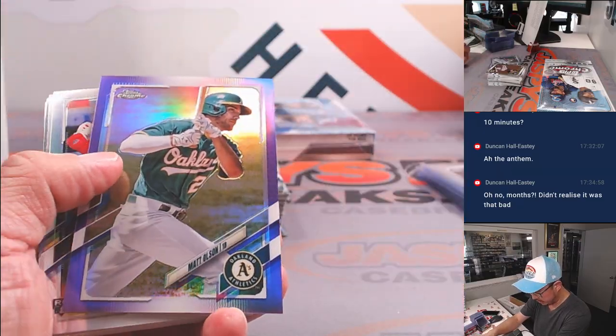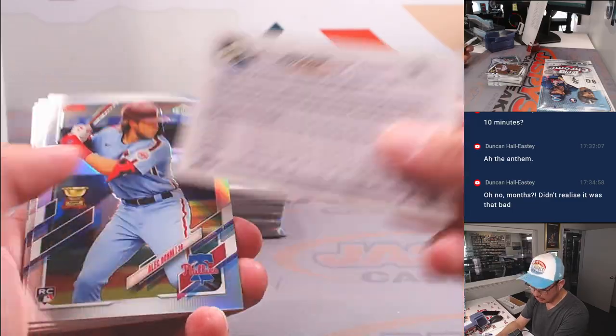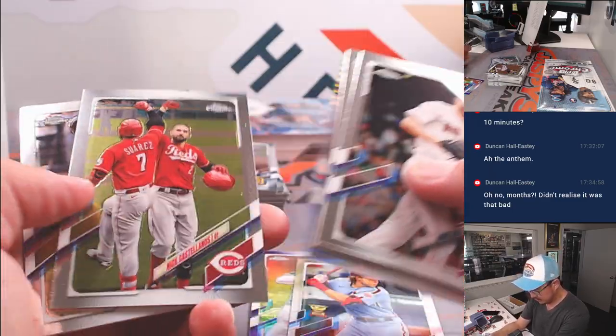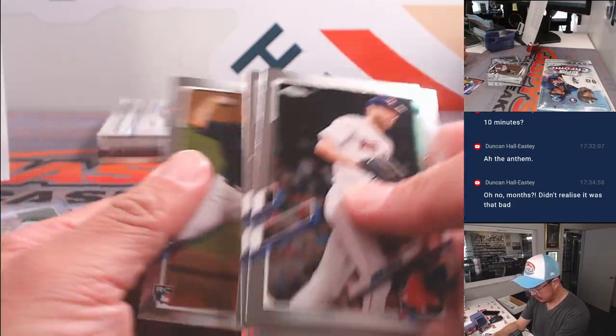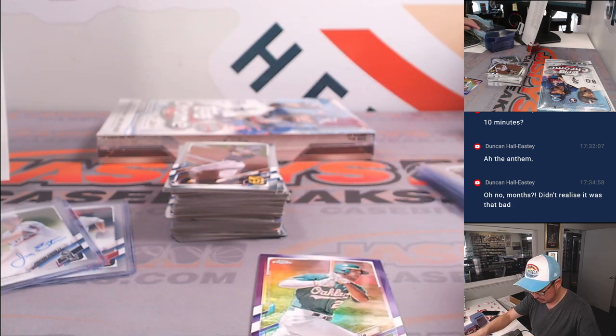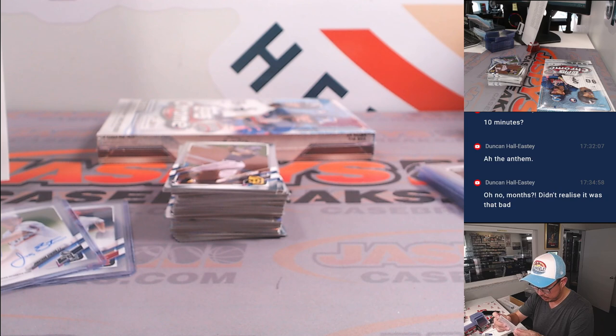Let's find some parallels. Here's one that's a Matt Olson out of 299. An Alec Bohm rookie card. A's Matt Olson going to Jeremy Port.